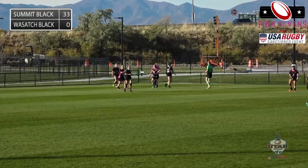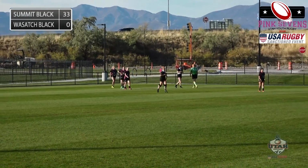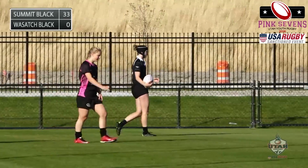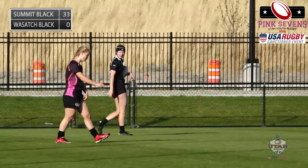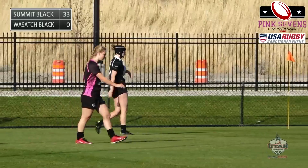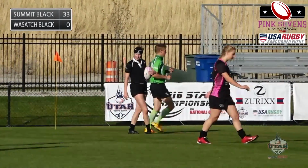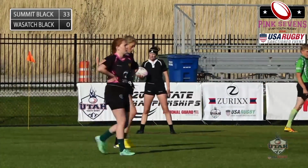So you like that from the initial kickoff. Took the ball up strong, good offload. And you saw some solid passes, just moving this ball across the field, getting it to width. A lot of times in sevens, just let the ball do the work. And as you move the ball towards the sideline, spaces and gaps in the defense will start to open up. And you saw some good footwork and a good line break there.